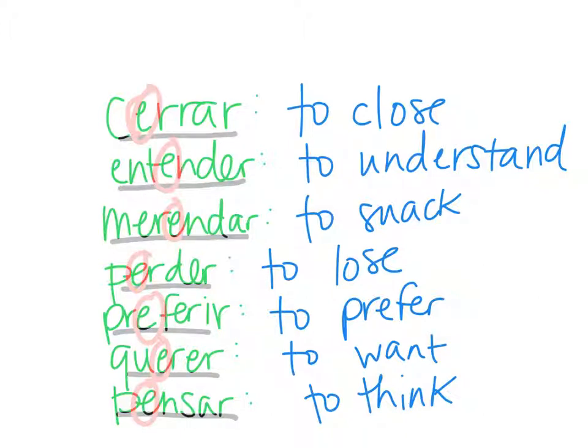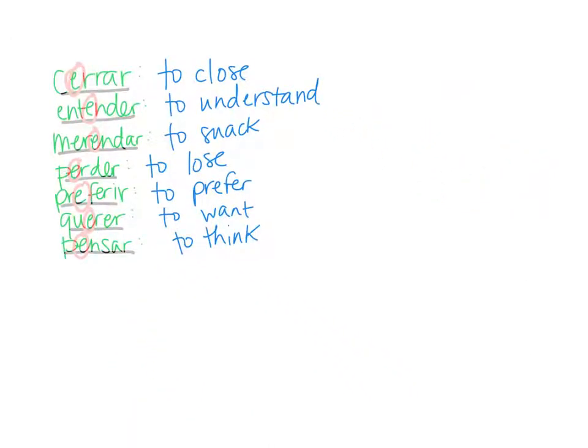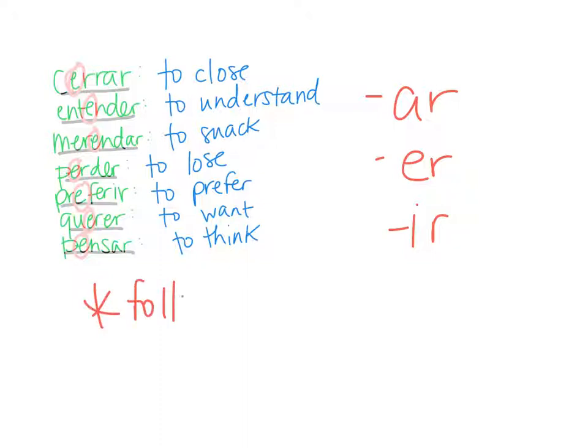Now, here's where I really need you to pay attention, okay? How do each of these verbs end? Well, if you're looking at these, you notice that some of them end in AR, some of them end in ER, and one of them ends in IR. So this is what you need to know. All of these verbs follow their regular conjugations. All right?